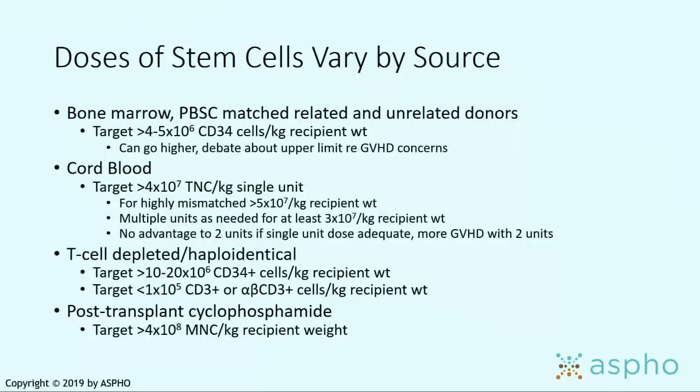So, doses of stem cell source. I don't think you have to know this cold. There's only really two things that are really important to keep in mind. We like to have in the neighborhood of 5 times 10 to the 6 CD34 cells per kilo for a standard either bone marrow or peripheral blood stem cell dose.